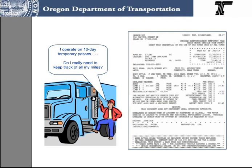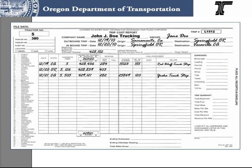If you operate in Oregon on temporary passes and trip permits, record all of the required information we've talked about on your trip records and pay for all the miles you travel in Oregon during the 10-day period that your temporary pass is valid. If you have more miles or weight than you expected and paid for on your temporary pass, contact ODOT to pay for the additional miles or weight. Keep copies of your temporary passes and trip permits with your trip records.